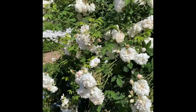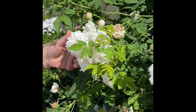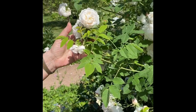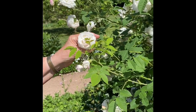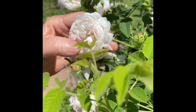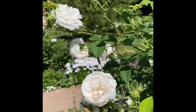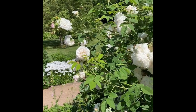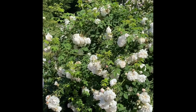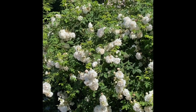This rose, which is in full bloom here in mid-June, is a Madame Plantier rose. It's a fully double white flower with a pale green center, and it's extremely fragrant. Other roses in the garden include a damask rose with pale pink blooms and another white-flowered rose called Madame Hardy. We'll discuss these in more detail when we come to them.